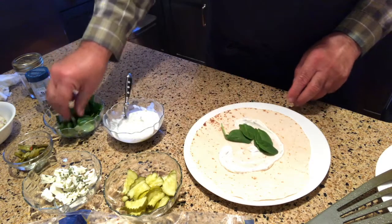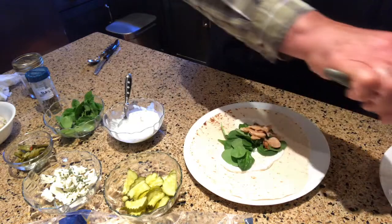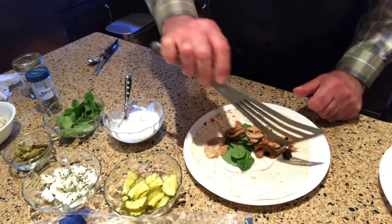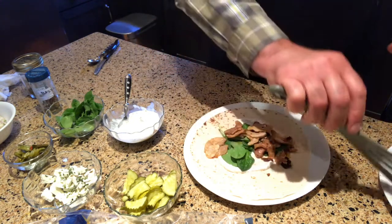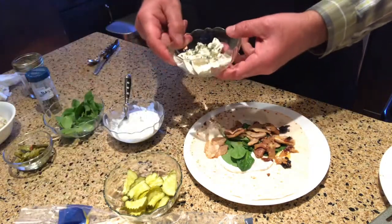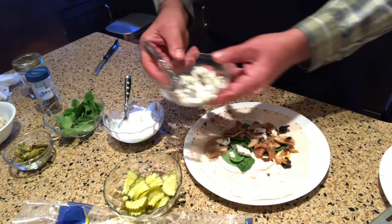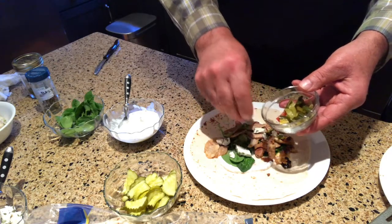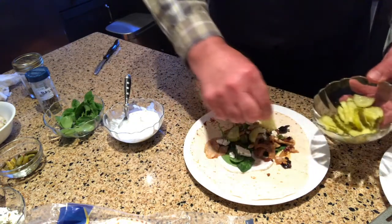I'll put a few of the spinach leaves. I put a little bit of the chicken. And this has a mixture of the sun-dried tomatoes, which have been cooked, and it's really very flavorful. Okay, and I will add a little bit of feta cheese that I have, just a couple of slices. Also, I'm going to add a couple of the hot peppers. And a little bit of the pickles.